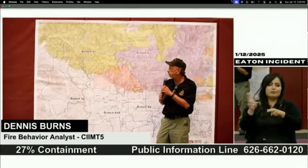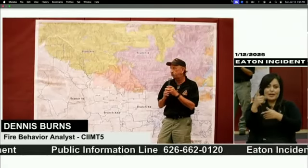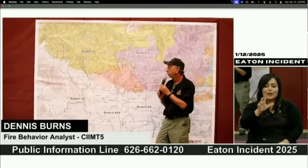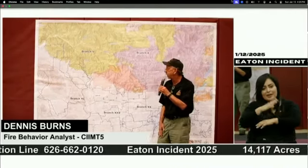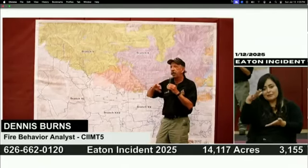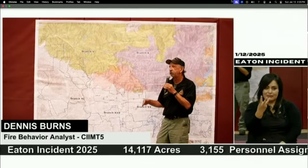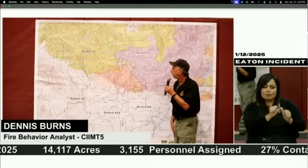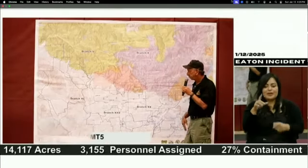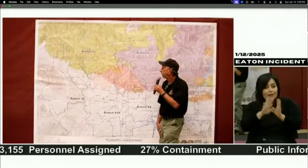We'll see the strongest winds Tuesday morning, starting pretty early, probably 2, 3 o'clock in the morning, and then continuing on through the day, and then they should subside a little bit after that. The driest day will actually be Wednesday, even though the strongest winds will be Tuesday, but we still will maintain that offshore flow through Thursday morning. So having said all that, weather-wise, what's that mean for the fire?